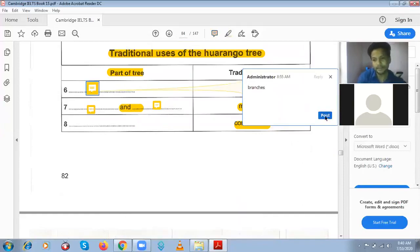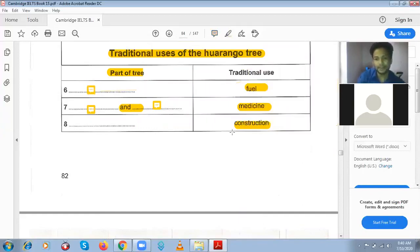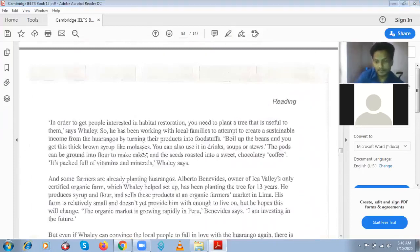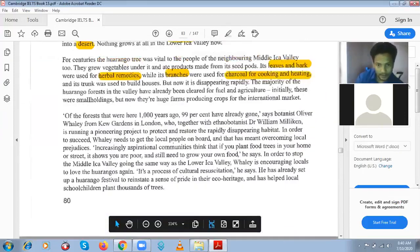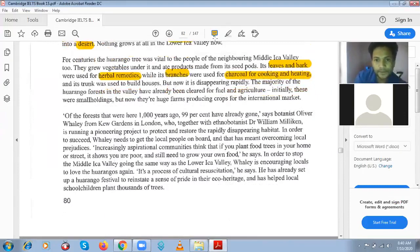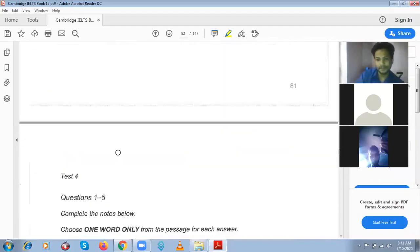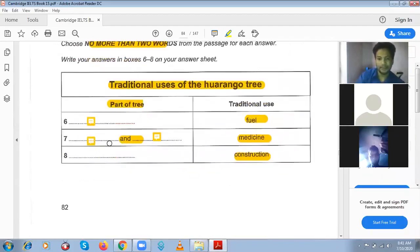Branches, B-R-A-N-C-H-E-S, branches. Now we need construction. Construction means building or making. Let's look here, build because house. Look here, trunk. Trunk was used to build houses, construction houses, so that's trunk. The answer for question number 8 is trunk.